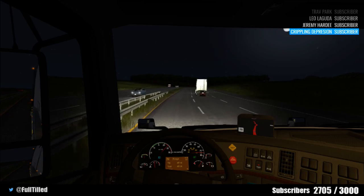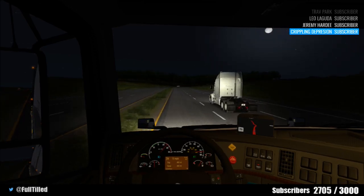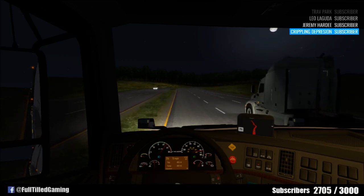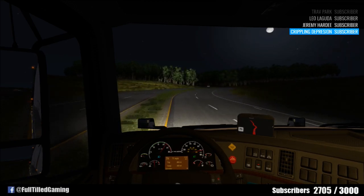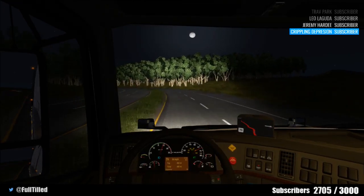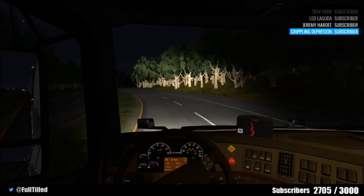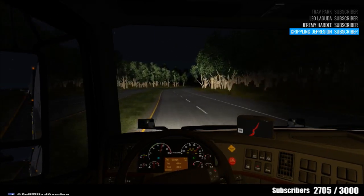Yeah, Bakersfield and Fresno are about the best places in ATS to get jobs. That's why I put my truck there. Oh, here we go, in this terrible tree mode here. I hate this. I heard Florida was really good, and I heard the East Coast was really good, so I've yet to be able to get over there. So I'm hoping this is not a complete bust.